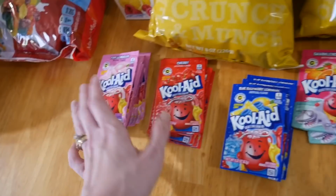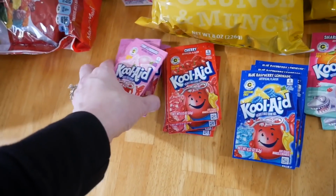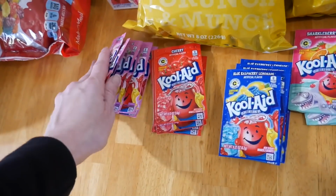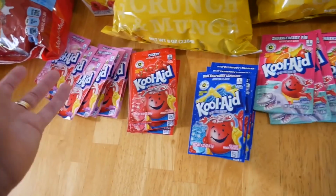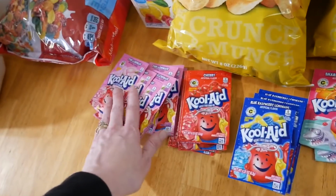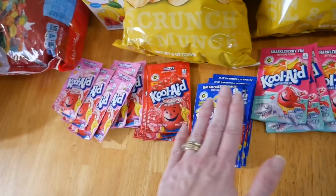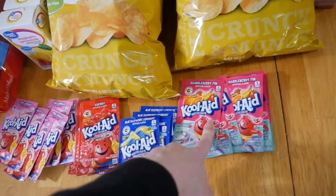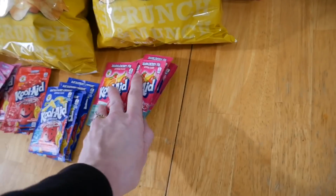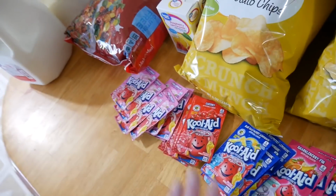And then this is also for the kids. I got pink lemonade. Now they did have to substitute some of the flavors they didn't have. So I can't even remember what was substituted. Maybe like a black cherry or something. But you know what? I think it was actual lemonade flavor. They had pink lemonade, cherry, blue raspberry lemonade, which is one of my kids' favorites, and then charcoalberry fin. So I think I had originally said 4 of each, and I ended up with extra of these ones and these ones and these ones. So I don't remember what substitutions they gave me.